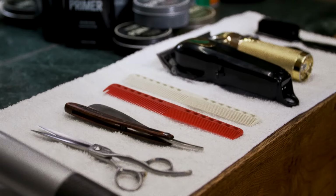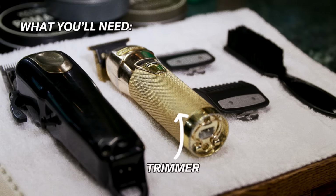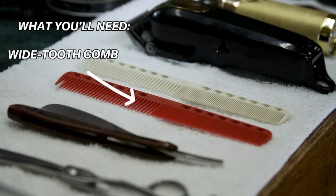And today we're gonna go through several styles that are gonna give you a little bit of a better idea of which one might be perfect for you. Some guys can grow a burly, thick mustache, and other guys, not so much. But that doesn't mean that there isn't a mustache shape for everyone. So the tools I'm gonna be using today are an adjustable clipper to remove the bulk, a trimmer for outlining, a fine tooth comb for my mustache, and I'm going to use a wide tooth comb for my beard.